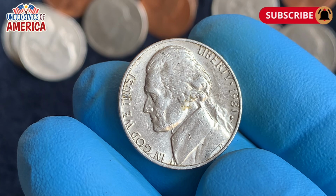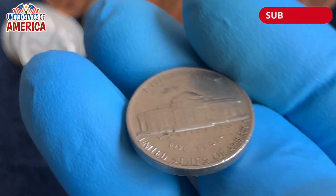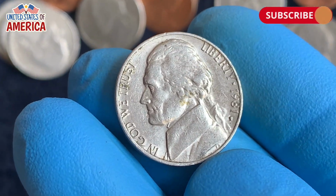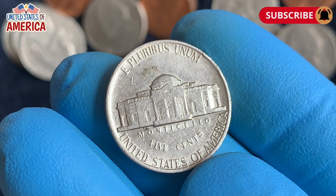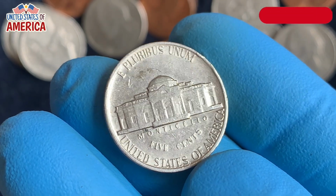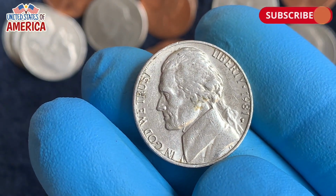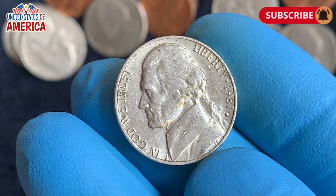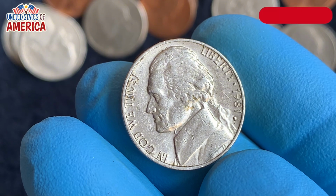Another error that can significantly boost a coin's value is the off-center strike. During production, if a planchet is not properly aligned with the dies, the resulting coin will have a design that is shifted toward one edge. While minor misalignments might occur on occasion, a pronounced off-center strike is a rarity that can catch the discerning eye of an experienced collector. In some cases, these misstrikes are accompanied by a clipped planchet, where the edge of the coin is unexpectedly trimmed away, further enhancing its uniqueness and potential value.